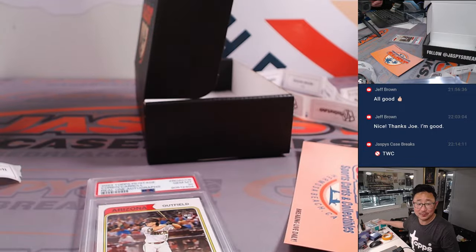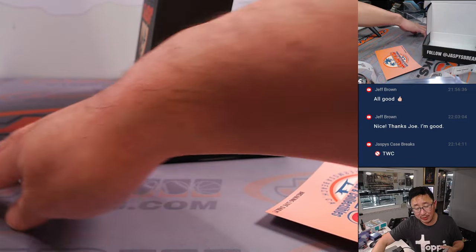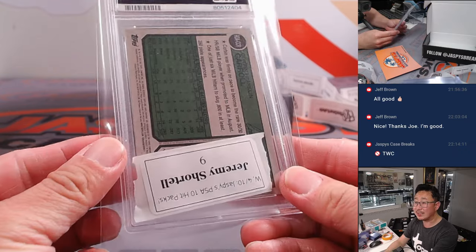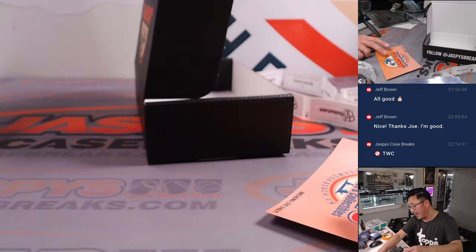Congrats, Jeremy. Kalen Clark was one of the case hits. That Zay Flowers was one of the hits that we featured. This Corbin Carroll is one of them. We've still got some more sell sheet hits remaining. Probably some surprises too. That's just a small example of what you can get out of here.